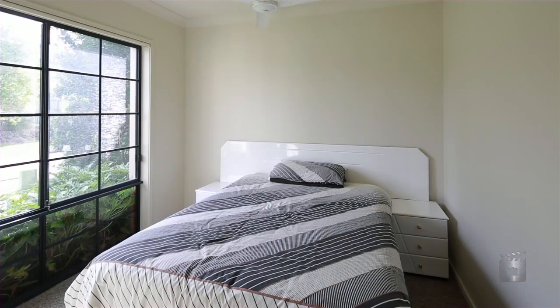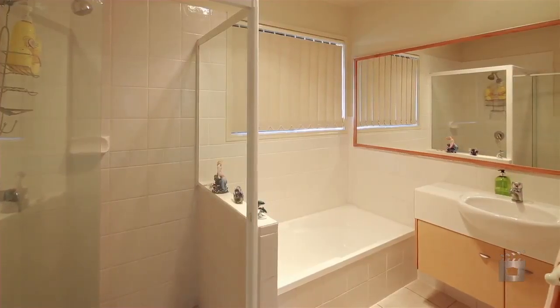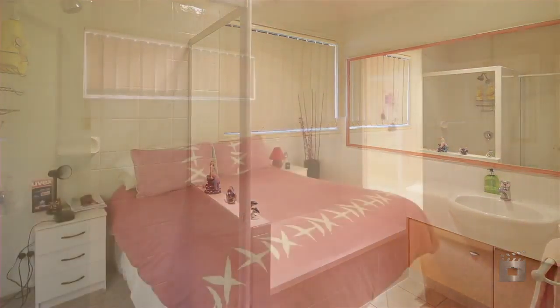All bedrooms are generous in size. The master bedroom is set away from the other bedrooms, maximizing your privacy.